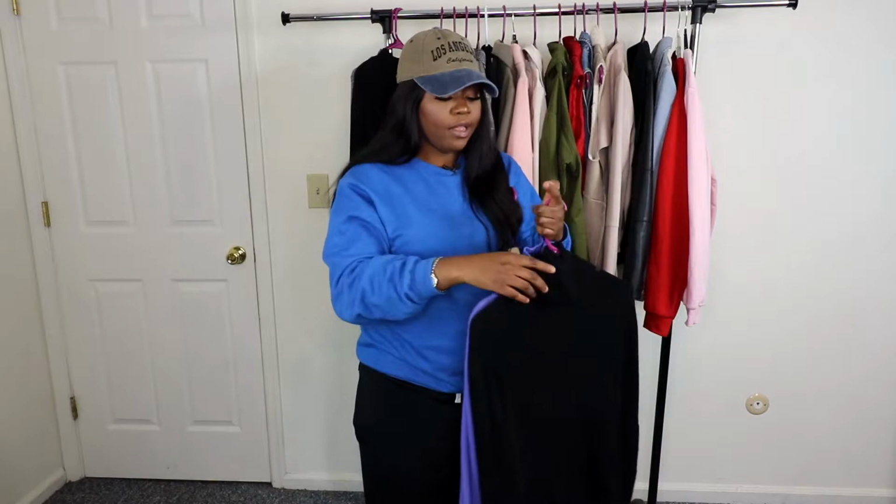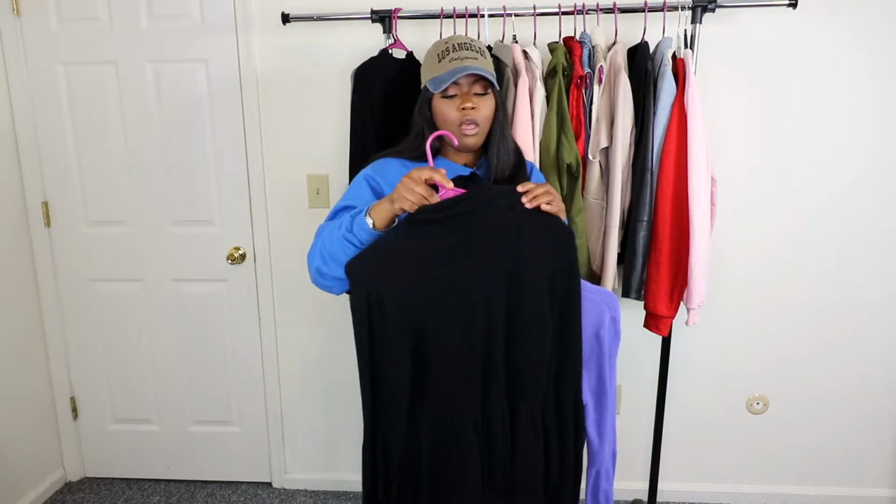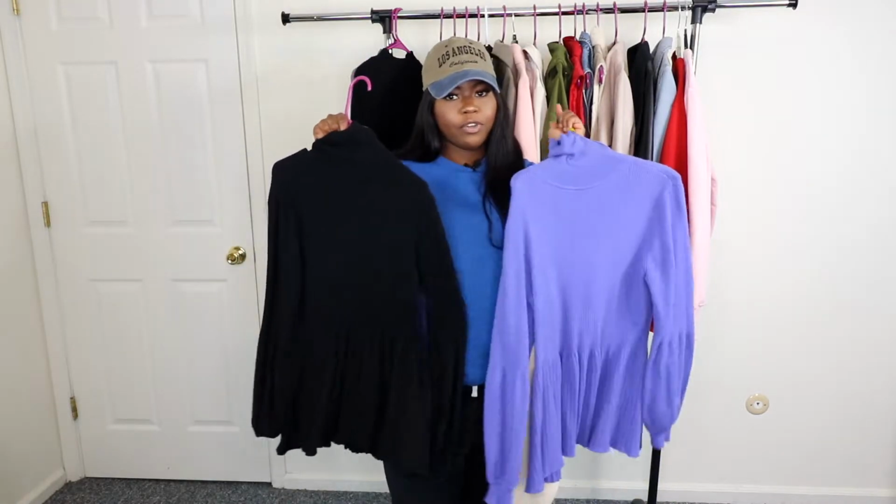So the first one that I showed you guys, it was neck length. So it was like right in the middle. This one right here, I don't remember where I got it. I think I got it at Kohl's, I think. Like I said before, they're the same style but different colors.